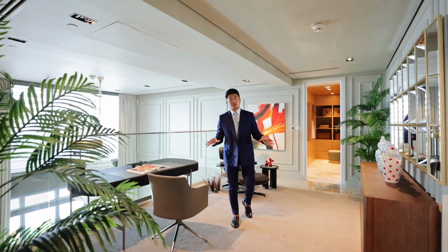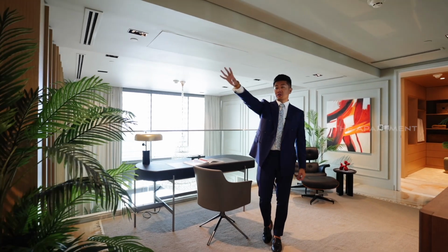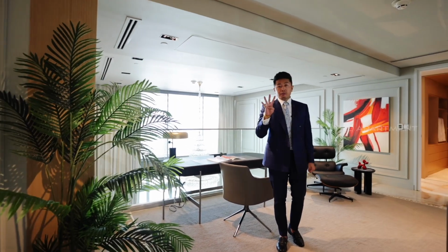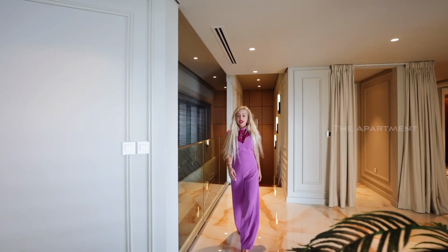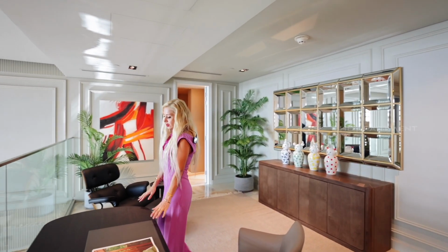So this is the first floor of this townhouse. Over there is the master bedroom, and on my right side, there are two other bedrooms. So in total, with the ground floor one bedroom, we have four bedrooms in this townhouse. We have another office-like study here. Let me show you. And this is your executive desk.